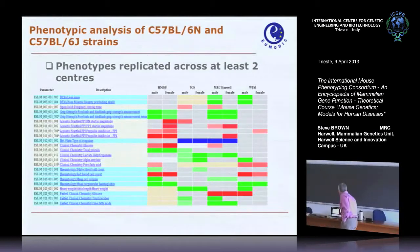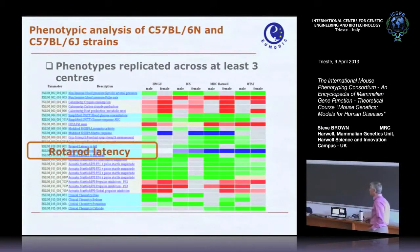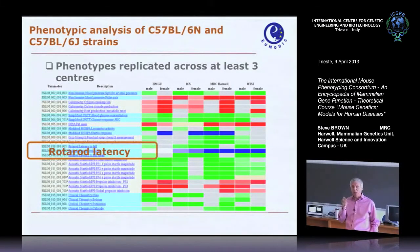But let me take you back to one of the changes that we saw that were replicated across at least three centers, and that's rotor rod. The latency to stay on the rotor rod is very poor in the N strain compared to J. So somebody characterized them, they're a bit lazy mice. They don't stay on the rotor rod. They tend to just fall off. J are much better. And this was, of course, picked out in the primary screen that we did across all centers. But we've investigated this further.